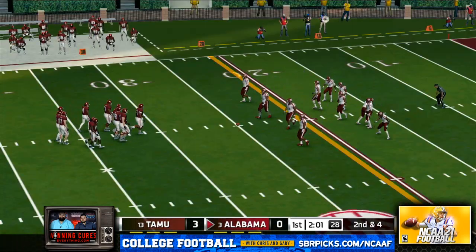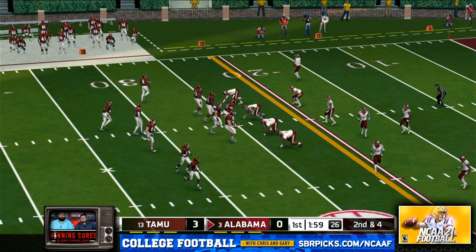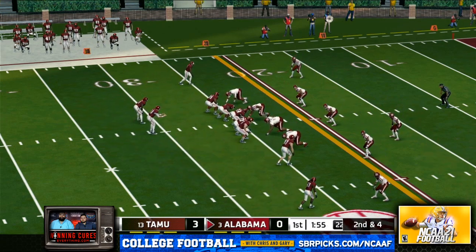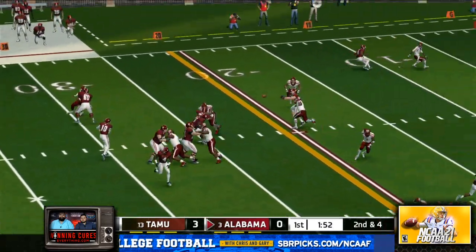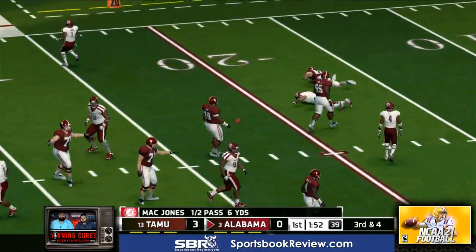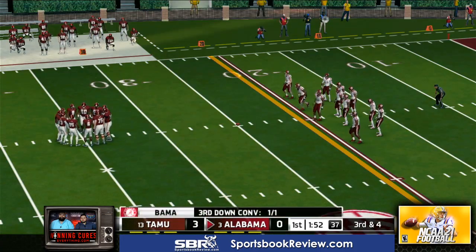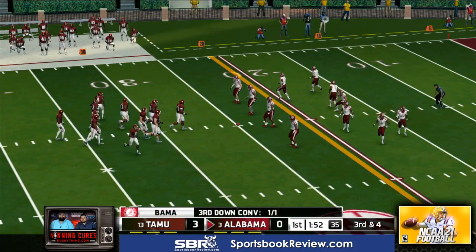They're about 4 yards away here on second down. Quick pass, tight end, and he wasn't ready for it. This is the eighth play of this drive.